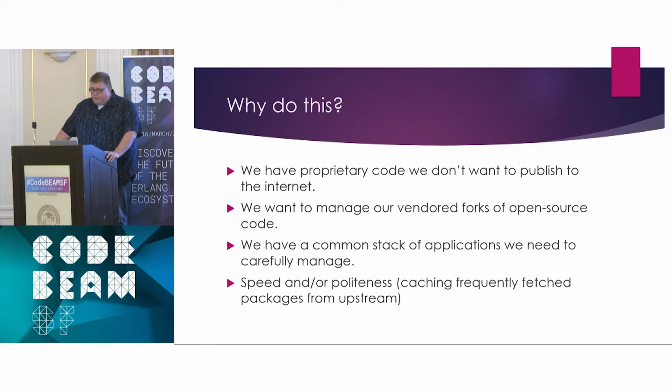And then finally, there's a speed and politeness argument, which is to say, if you have an office that has crappy internet, or you have an office that is pulling giant globs of data from Hex or from the Fastly CDN, maybe you want to cache that locally. Maybe you want to set up your own local cache for that inside of your firewall environment. So those are some of the motivations why I've been thinking about this problem and why I'm interested in trying to solve it.